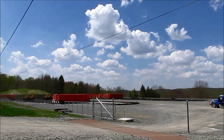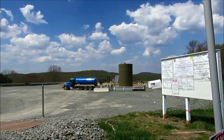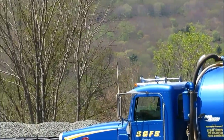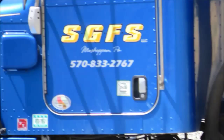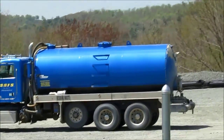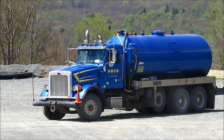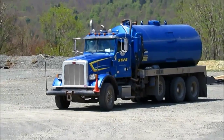Let's see. So they got the gate open so he can go in and out, of course. And this company, it says on here residual waste, SGFS. Now we're going to see where he goes with this. Usually they may go to a recycling plant. We have two of them in the county to recycle some of this water, remove some of the brine or salts or chlorides and who knows what else, and then reuse it at sites.